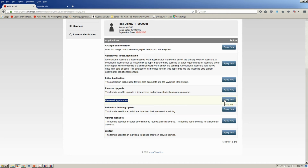So with your renewal application, come over, you hit apply now. This is opening up the forms that are attached to this application.